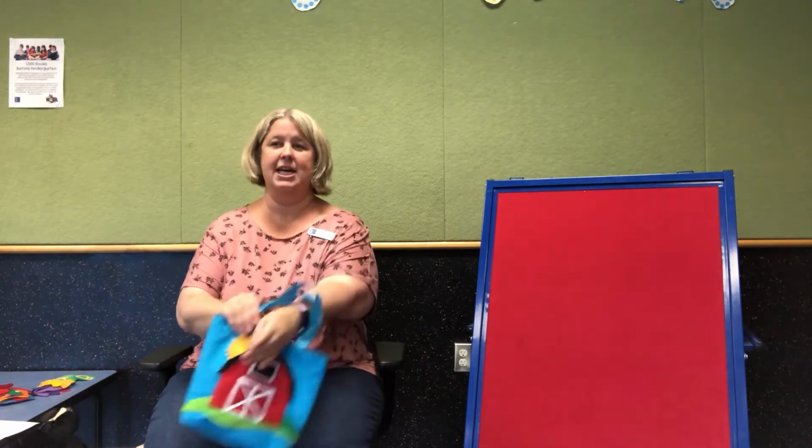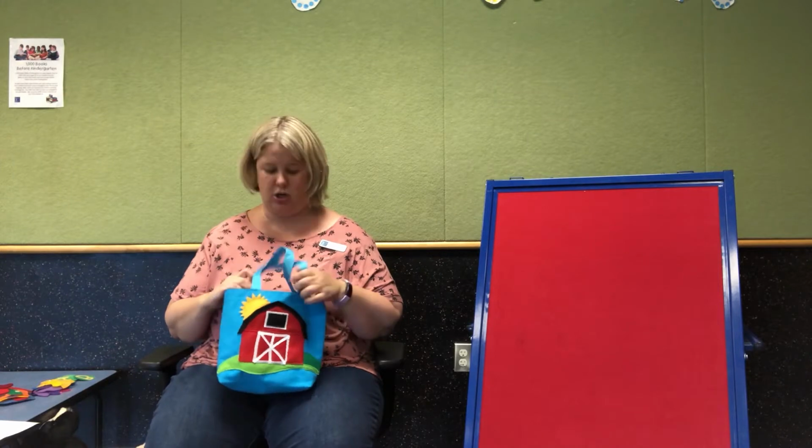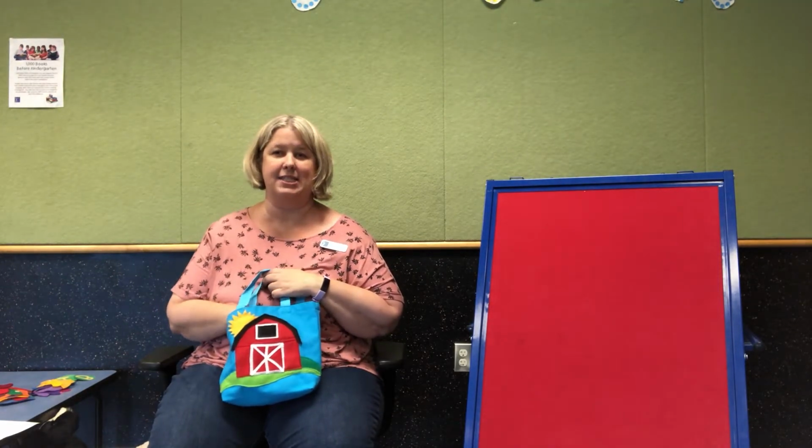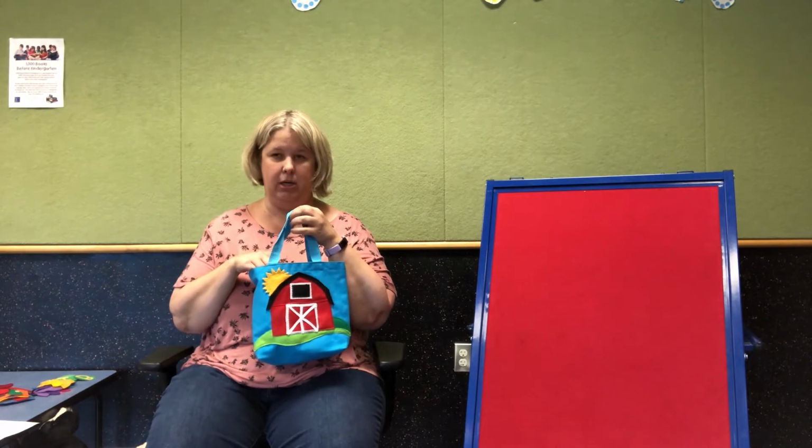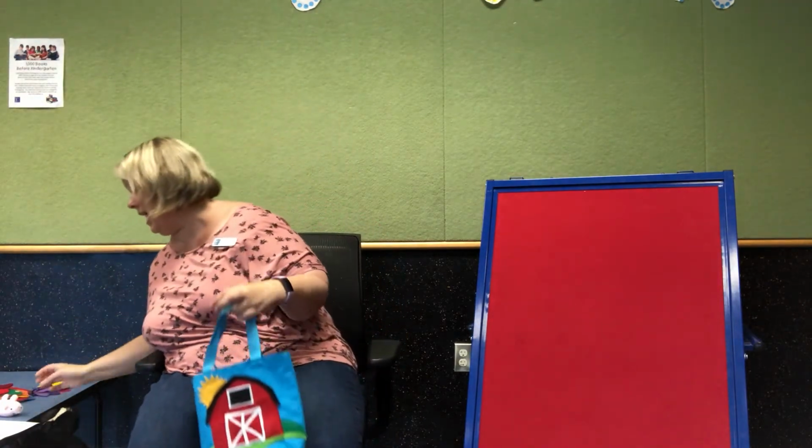Let's see, he's pink, he has a curly tail, and he says oink. Can you guess who it is, friends? Who is in our barn? Did you guess pig? Good guess, friends, good guess.